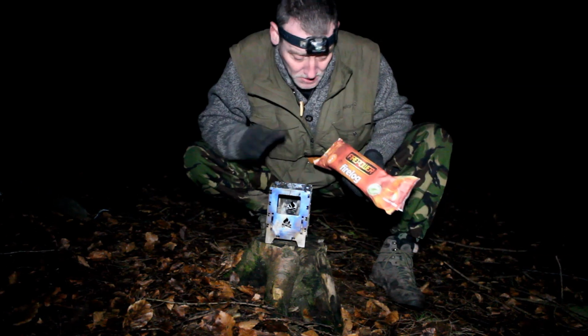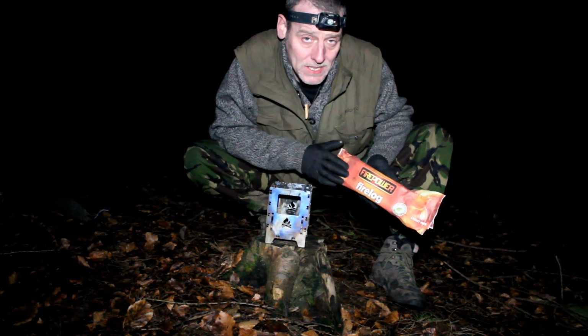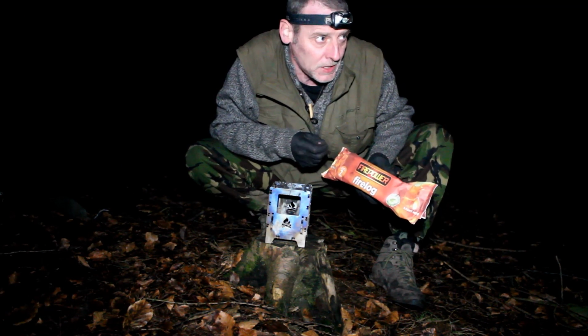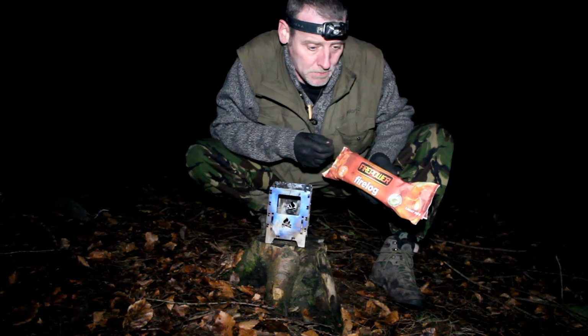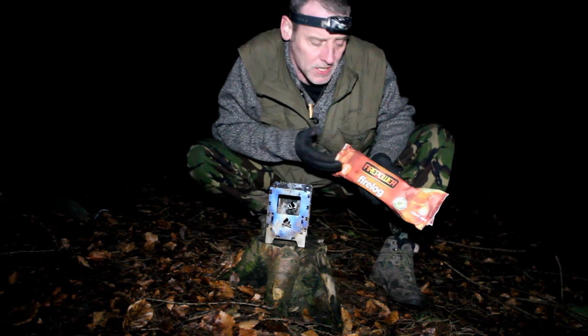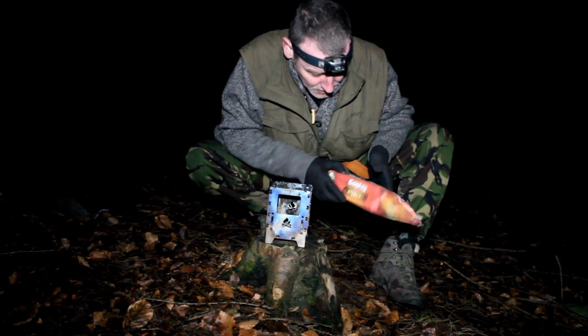Yeah, so they give out a lot of heat. They're quite bright, and there is a smell of a petroleum-based chemical that they use in here. Not sure what it is. It doesn't actually say on the packet what they're made out of.